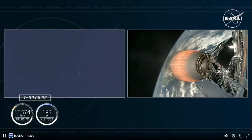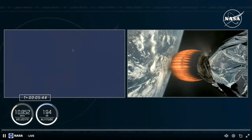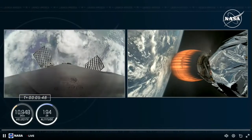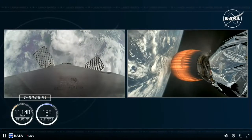And we do continue to hear good calls for that second stage. Again, we will see this continue to fire until close to 9 minutes into the flight, now at 5 minutes and 45 seconds since liftoff today. This is accelerating Dragon to more than 17,000.